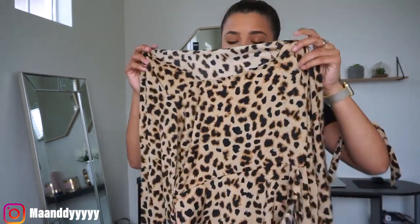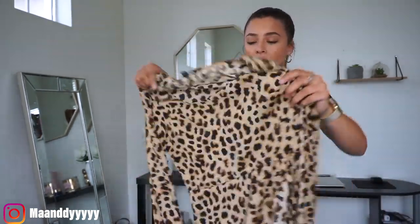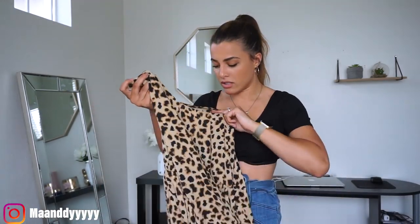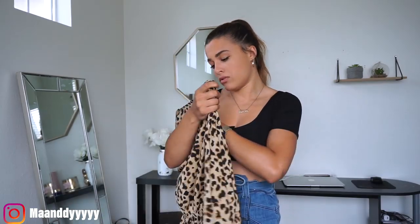I know some people hate animal prints. This dress, I was like, okay, I freaking need. First of all, it's the best cheetah print I've ever seen. Is it cheetah, leopard? Cheetah, leopard, comment down below if you know. I'm horrible, I need to go back to grade school.